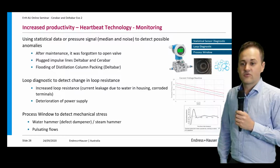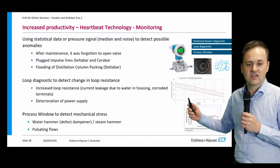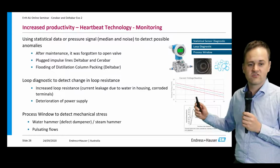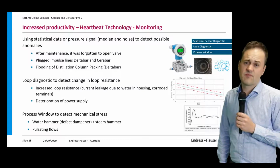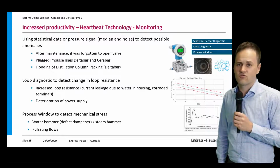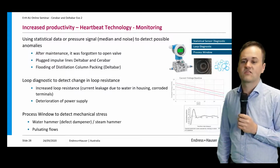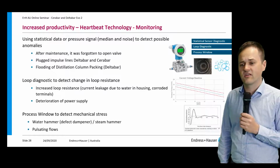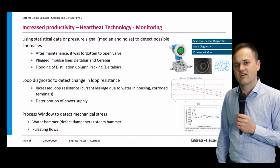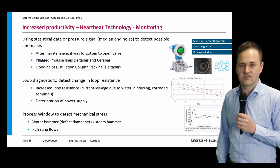Another thing is the loop diagnostics, so you can detect a change in loop resistance. So you can see here as the terminal voltage decreases across the baseline, let's say there might be water in the housing or you might have corroded terminals, then Heartbeat technology continuously monitoring the device will be able to determine if this is occurring and give an alert. Or if your power supply is deteriorating, like you get an under voltage, then that can also be utilized so you can maximize the availability of your plant.